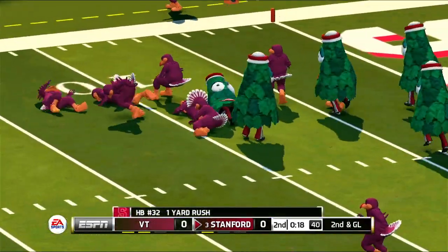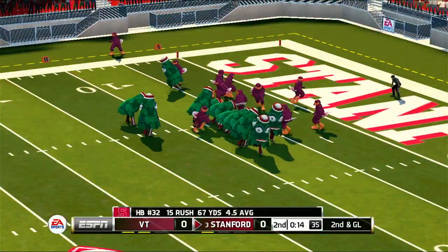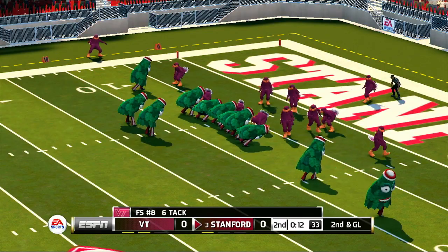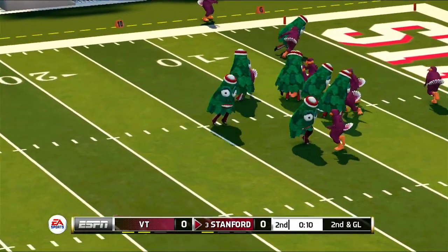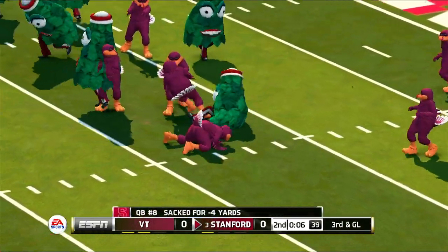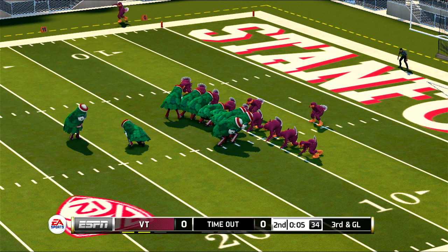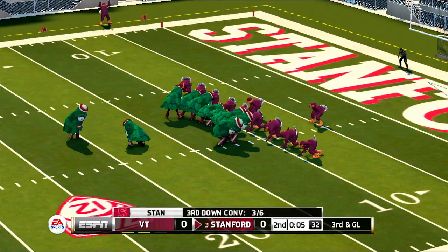He fights forward to about the 7. Jack, Jack, Patriot, Patriot! That brings him second and goal. He's going to try and scramble. And he's going to come up with a sack. Great play by the defense. Well, that time they came with the blitz, and the linebacker was able to get free and come away with a sack. This is the 8th play of this drive.